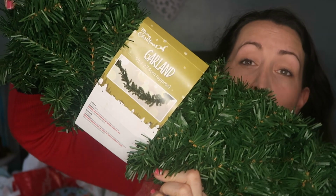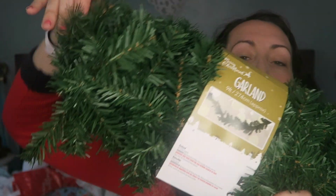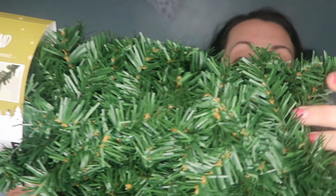The final thing for my table is this 9-foot garland, which I was really pleased to find because I've been looking on Amazon, and this one for £1, I mean, you know. So it's basically green tinsel. It's not going to look the best, but once I've spruced it up with these things and the lights and my reindeer, I'm hoping it'll look really nice. If it doesn't, I'll have to order something else.